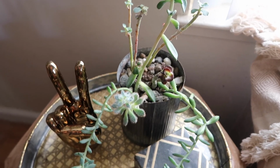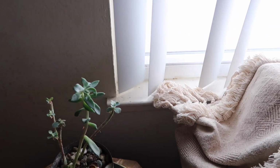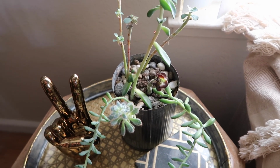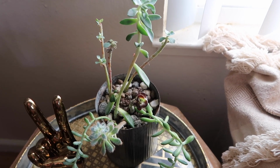So I don't know, probably it's not happy in this area, because usually succulents like a lot of light. But see, I have it next to the window, so it gets the most light that I can give it. If it keeps on dying on me, it looks kind of like it's dying, I'm probably just gonna put it outside, because I wanted it to grow back to how it was.